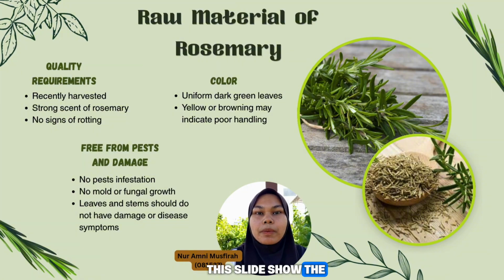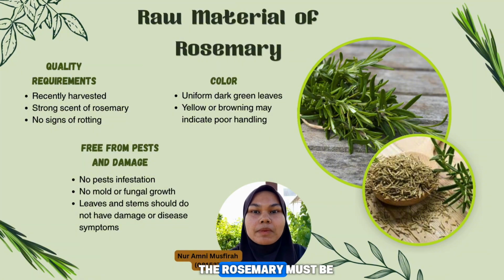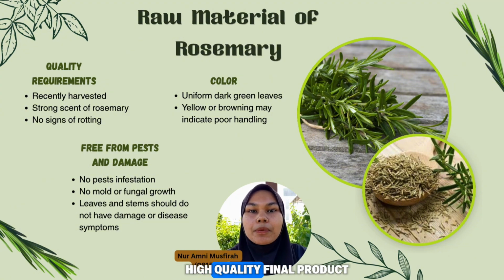This slide shows the raw material used, which is rosemary. The rosemary must be freshly harvested, have a strong aroma, and show no sign of rotting. The leaf should be uniformly dark green and free from pests, mold, and any damage. These quality requirements help ensure the production of a safe and high-quality final product.